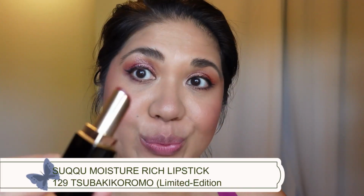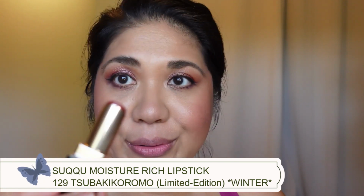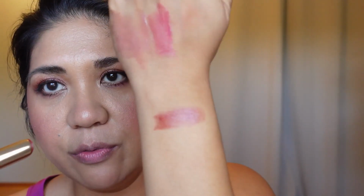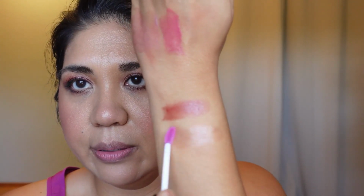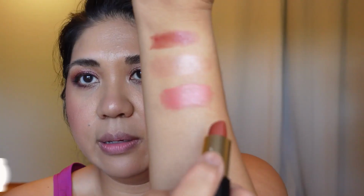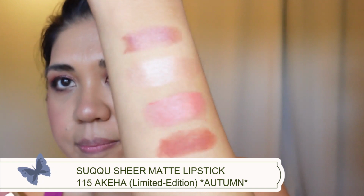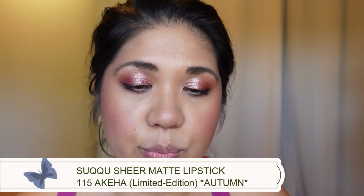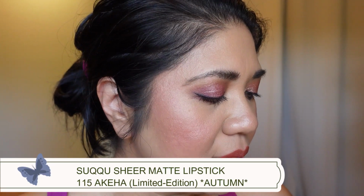This is the SUQQU Moisture Rich Lipstick, and this is the color 129. It's definitely more warm, and these were meant to be for the season. This is the treatment wrapping lip. Well, I'll show you, I think this is the fall one. Definitely more brown, a little bit of red. I think this is the Sheer Matte Lipstick 115. It's not super matte, there's some tack to it.